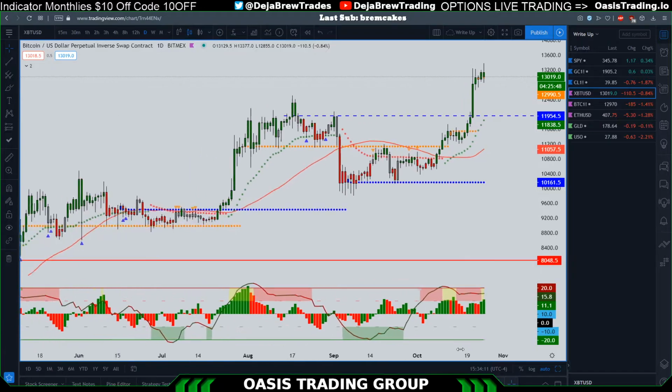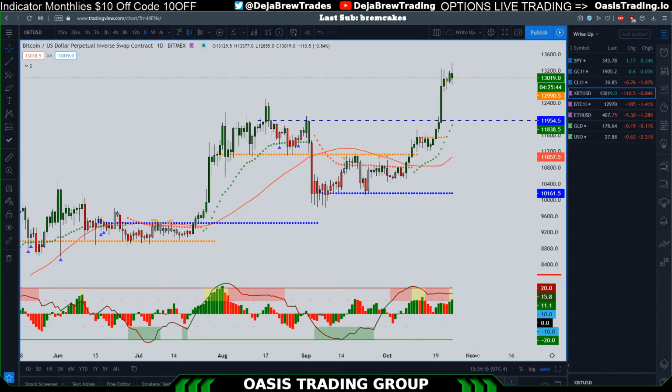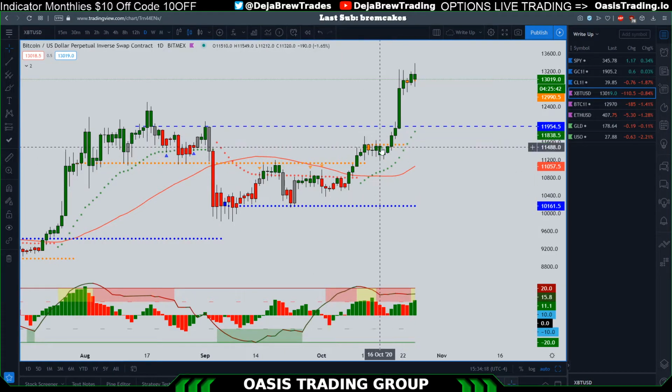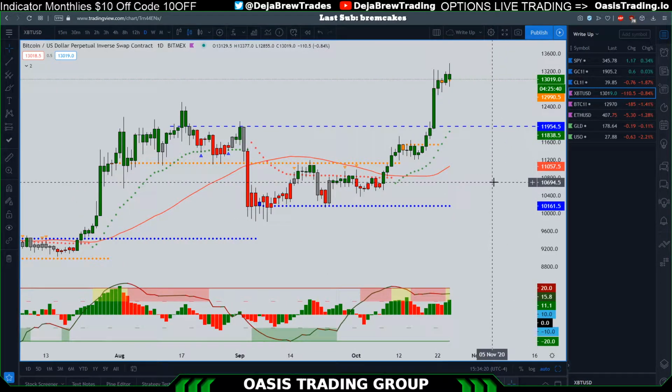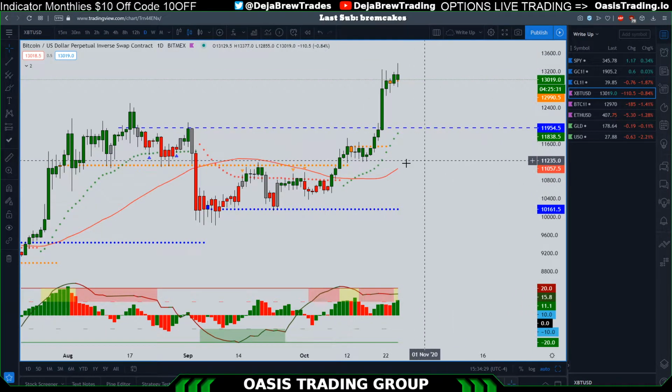Okay, looking at Bitcoin, massive breakout from last week's video. We had that bulldog playing out. You're putting in that little miniature bull flag like I talked about last week. I told you guys that it was still bullish. Look for 11.9 to 12,000 as your target. You easily blew through that target, and now we're exploding upward.